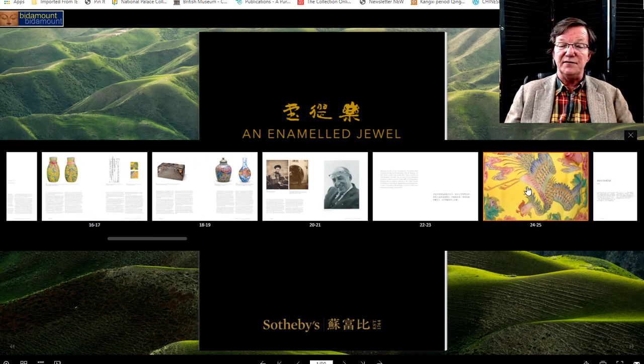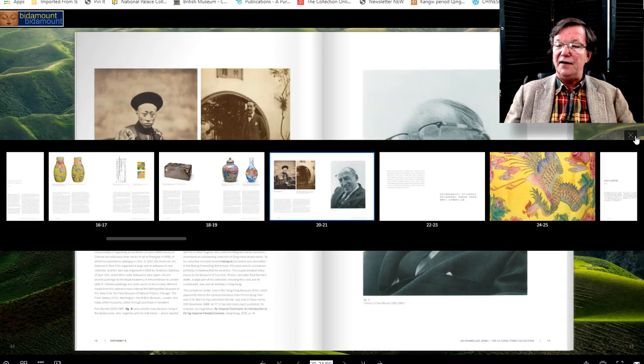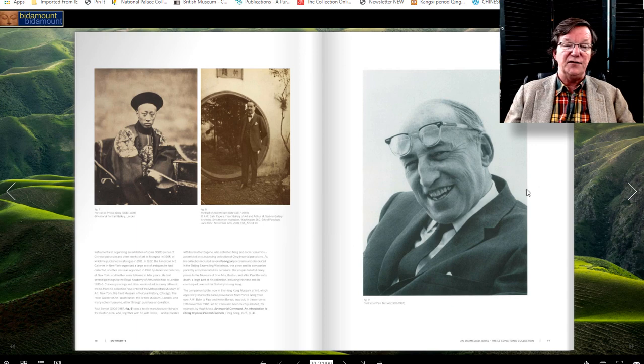This again was made at the Falang studio in the Imperial Palace. There is not an example of one of these in either Beijing or Taipei. I think there's one in a Hong Kong museum, but that's about it. They made a few of these, but hardly any of them survived.